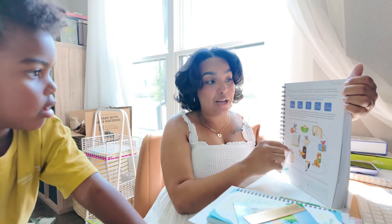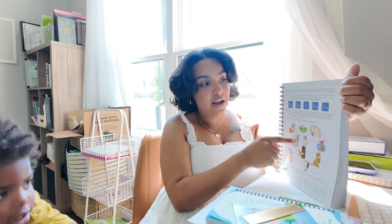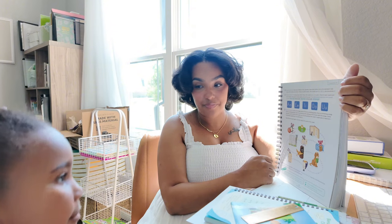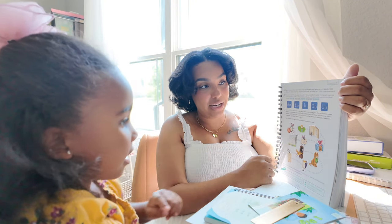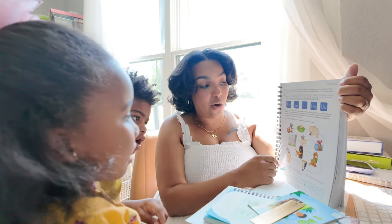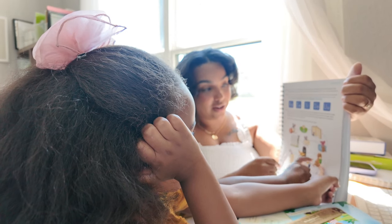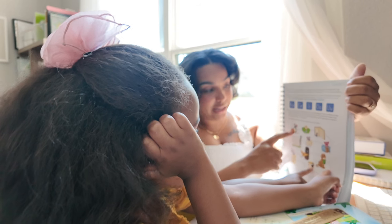Look at the images below. Do you see these pictures right here? Point to something green. This. Yep, that's green. And that. Point to something orange. That. Yep. What's orange, Micah? Right there. And right there, right?